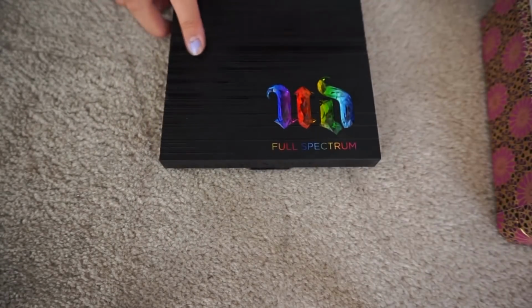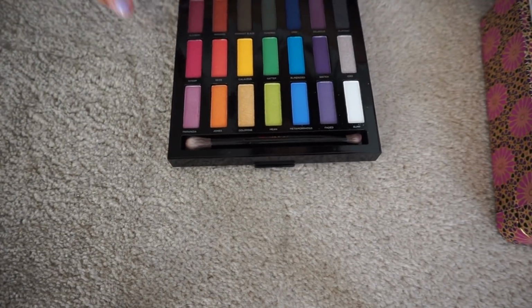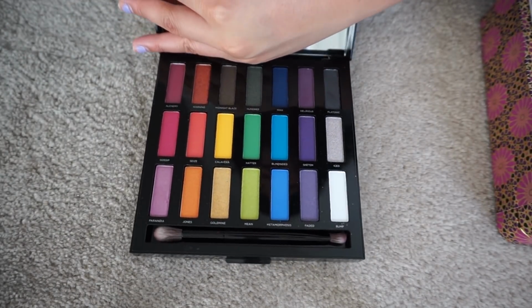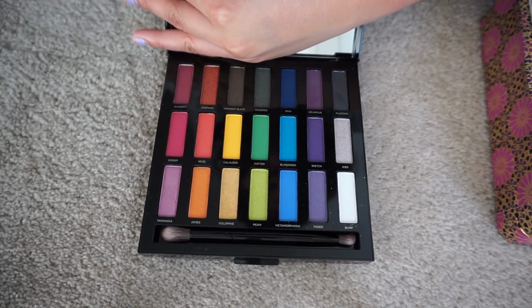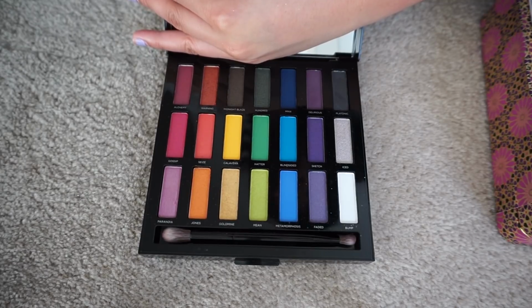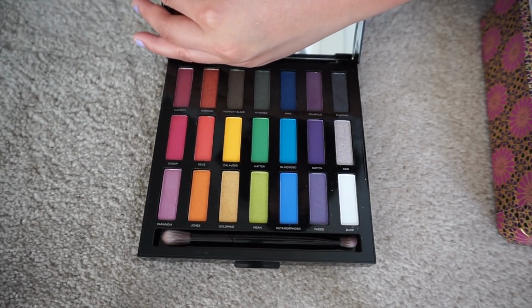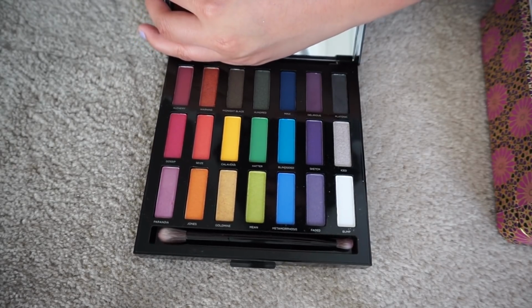This is the Urban Decay Full Spectrum Eyeshadow Palette. This one has a million billion rainbow shades. The quality is definitely not as good as Urban Decay normally is for their eyeshadows, but if you want some fun colors and they're not super pigmented, so you can build them up and do your colorful looks, that is okay too. How many colors are in here?